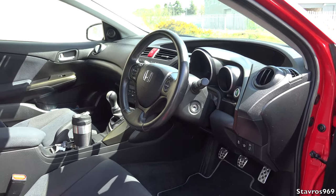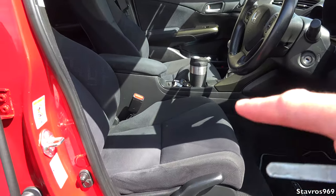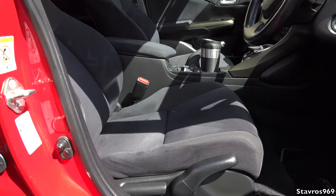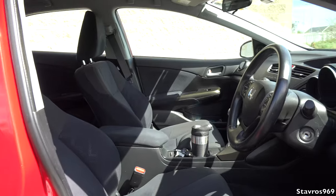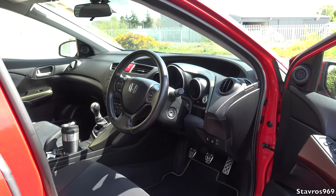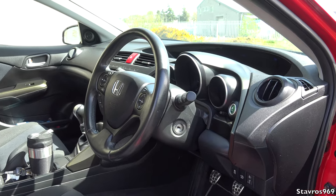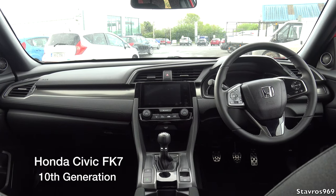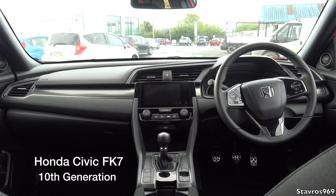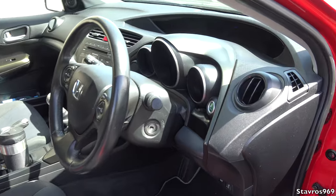So that was just one of the improvements Honda made when they moved the fuel tank from underneath the front seats to the rear. They were able to get that driver's seat a bit lower, but still, it's not too bad. So we have our two-tier design dashboard there, which is now gone on the 10th generation. So that was just some of the improvements Honda made on the new Civic. So let's just hop inside.